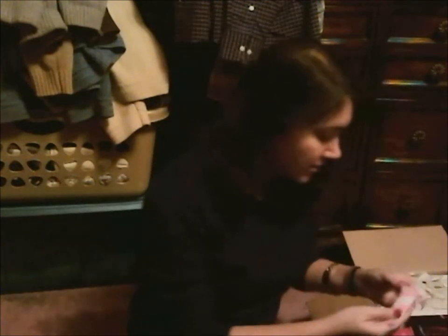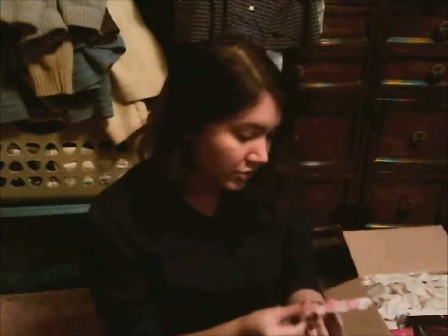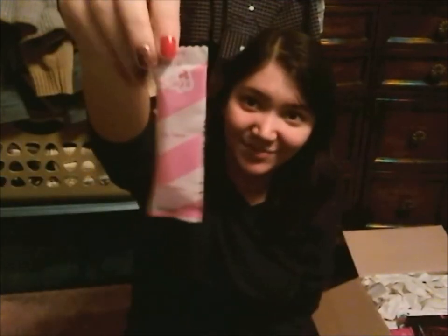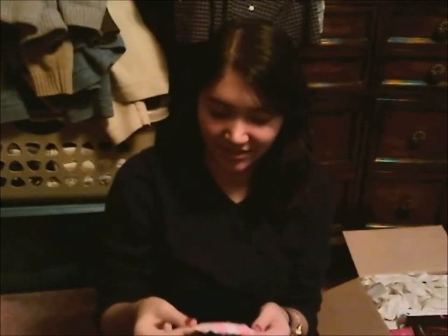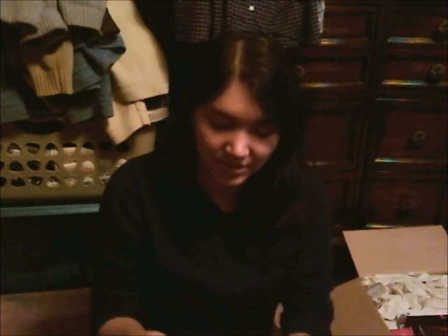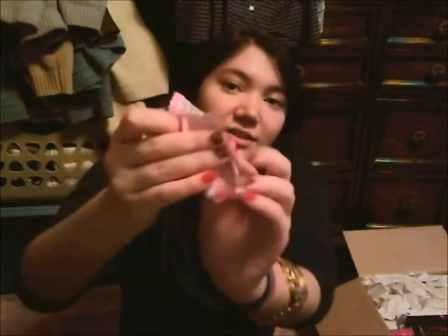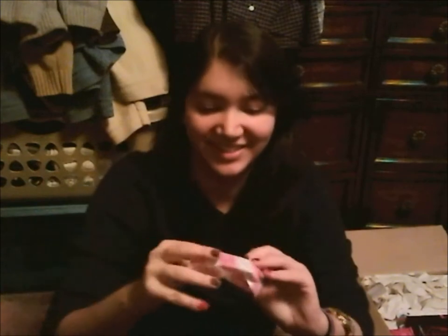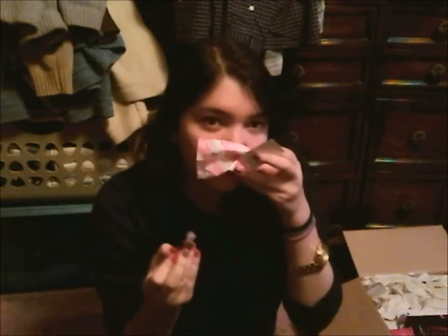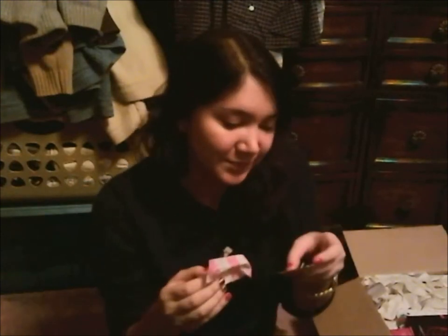Right, moving on. The next thing is the Pink Sugar Eau de Toilette, and the little sample packaging comes in. It's really cute. It looks like candy, does it not? I wish it was candy. It is seriously like opening candy. Ooh, it smells really good.